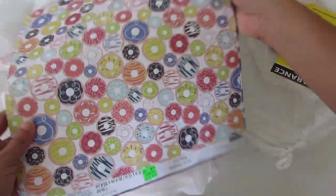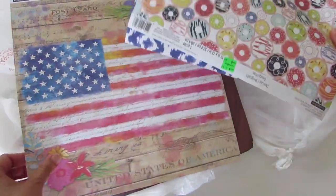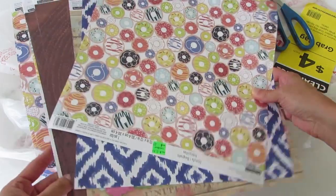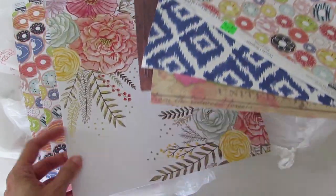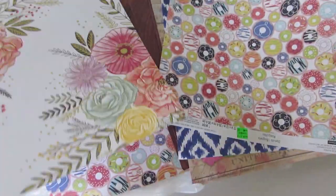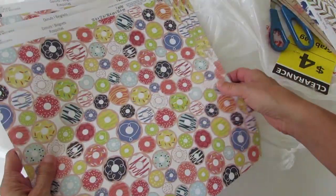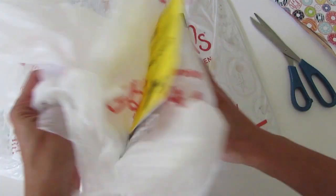There's tons of paper. Wow, look at all this paper. Look how many sheets I have in here. Lots of paper. This is the same kind, so it's like a wood grain. Flowers. Oh, this is nice. This is nice and thick. It's cardstock. And donuts. More donuts. That's pretty cool. That's a good score for paper, markers, and graph paper.